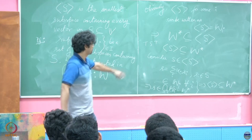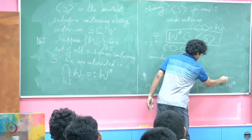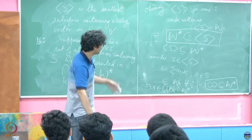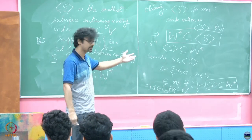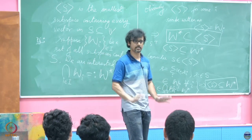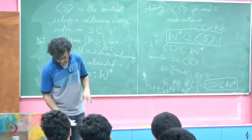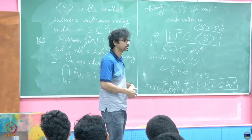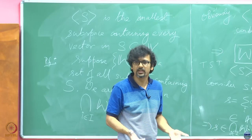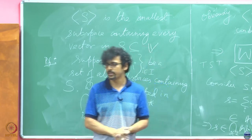right? So based on this here and this here, it stands to reason that span of S is exactly that W star that I am looking for, which is the smallest subspace that contains every element in the set S. So that is why span is a special set, okay. The moment I give you a set of vectors, you cook up the span of that set of vectors, and that is the smallest subspace that can accommodate all those vectors that I have given you in the set and yet also have the structure of a subspace, right?